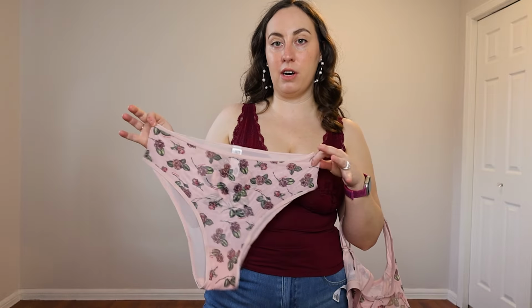Once again, these are a great undie. I will definitely be wearing these all the time. Cute, sexy, but also just very comfy. And that is the ideal underwear for me. And then to go with that, we have the little silky mesh unlined bra.